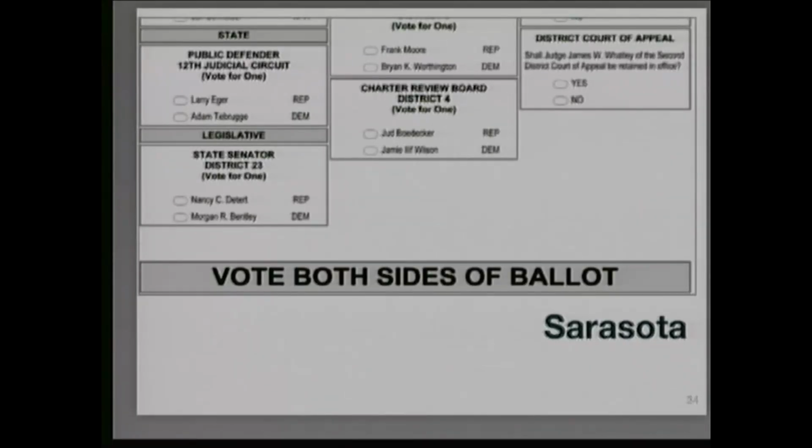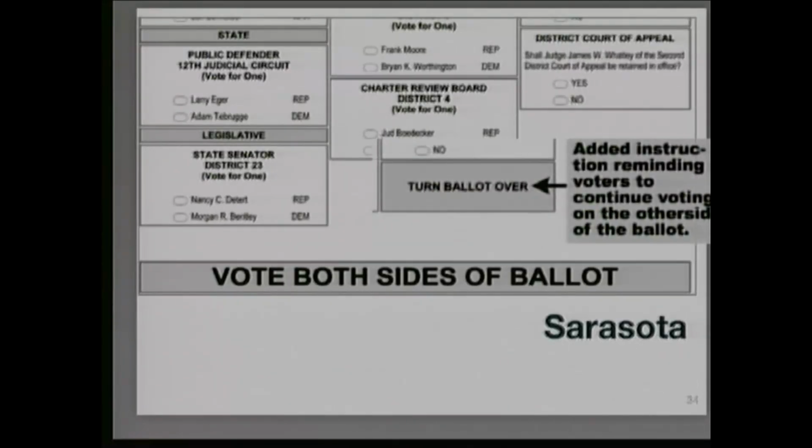But the outcome was that even the poll workers forgot to turn the ballot over and vote the second side. And so we did this really simple remedy. We added a little instruction at the bottom of the right-hand column on both sides, and compared it again to the neighboring county that didn't have that. Voters were much more likely to turn the ballot over and vote both sides. Really simple little things.